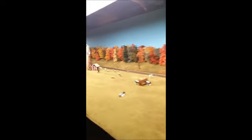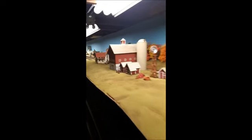I plan on modeling the fall, and I do have a scene where I have a lot of fall trees planted already. And that would be over here by the Otto Miller farm. I still need fencing and corral fence and some other things to bring this to a little bit more state of realism.